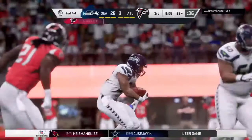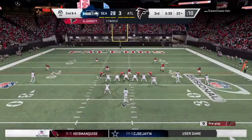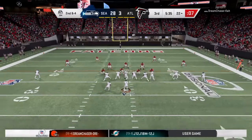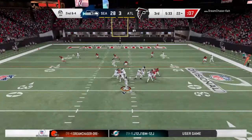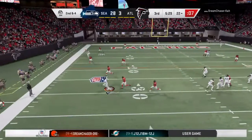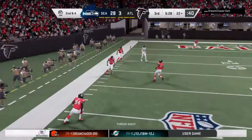Third quarter, and you've got the lead. You're not ready to go into that 4-minute offense to close the game out, but a running game can really benefit your team right now. From the 22, Wilson. Being chased out left, and it's incomplete.